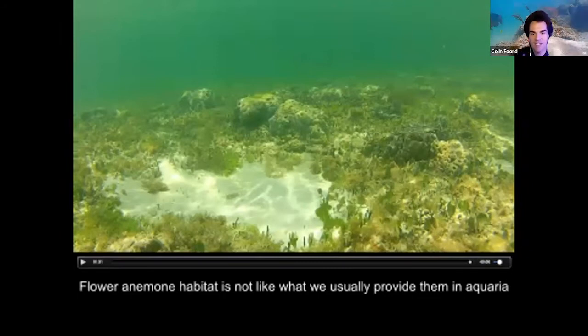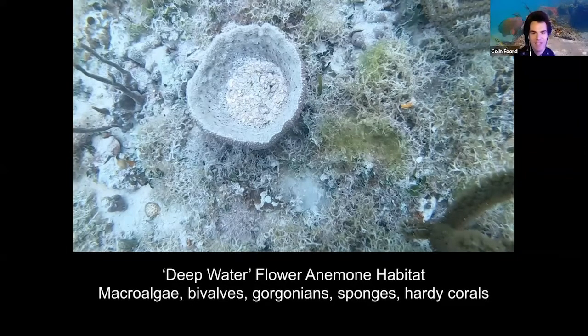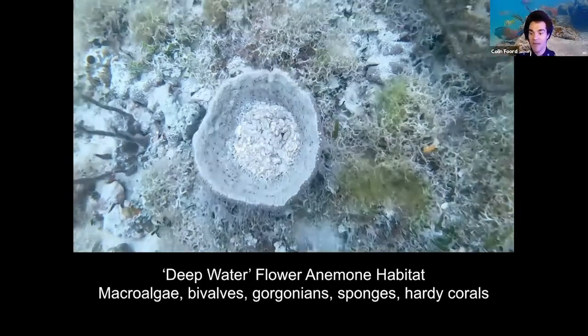Whereas the color morphs that have really set off the collection craze amongst aquarists are those frequently sold as deep water anemones, though it's a bit of a misnomer. While they're coming from deeper water than what you just saw, where you can snorkel in just a couple of feet of water, these are coming from between 20 to 30 feet of depth, which is not that deep considering the range of scuba diving, but is certainly a lot deeper than the ones coming out of the shallow grass flats.